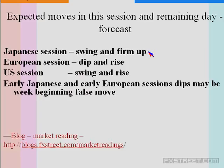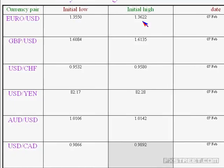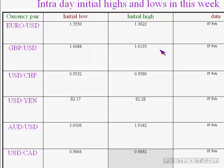We will try to review it using the market reading from time to time, how exactly they are making the moves in the market, by referring to the initial lows and highs, which they set on a daily basis between 2:30 and 3:30 GMT. Today, 7th February, you come across Euro low at 1.3550. The high was 1.3622. They have not breached both the levels. In the case of GBP also, 1.6084 and 1.6136. They breached the high by 1 pip.